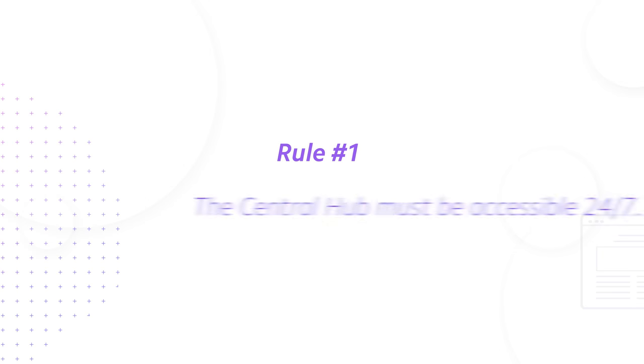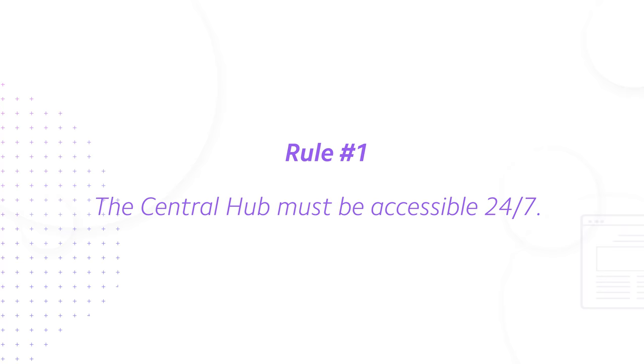Now, on to step number three, the three rules of the Central Hub strategy for making it work. Let's talk about these three rules that you need to properly implement if you want the Central Hub strategy to actually work. Rule number one, the Central Hub must be accessible 24/7.